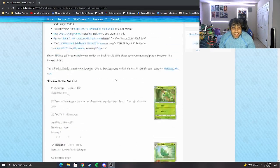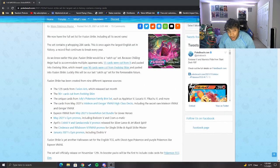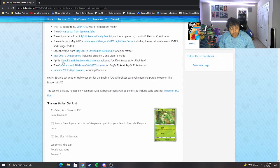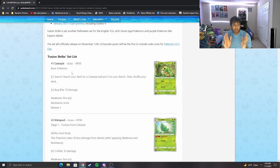So this is, I believe, the largest set in our history with 284 cards. Don't worry, guys, it's not going up from there. It's going to go down. I think the next set is like 170, which is really nice because I don't think the sets should keep getting bigger. It's a nightmare for collectors. It is fine for me as a player because the more product that gets opened, the cheaper some cards should be. But if the pull rates are still bad, it's not going to be great for me to get the cards that I want.